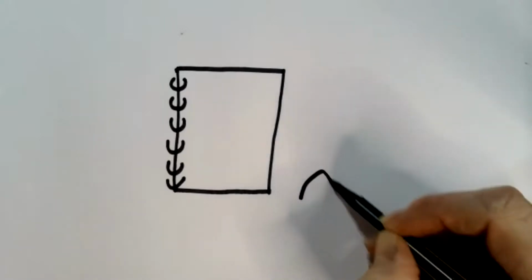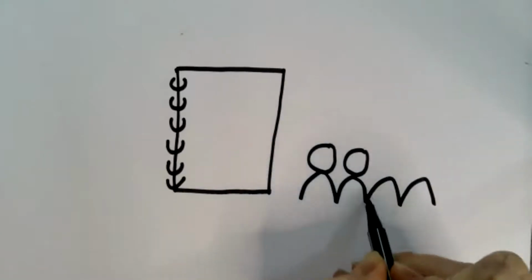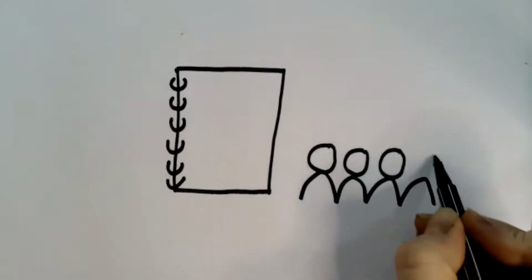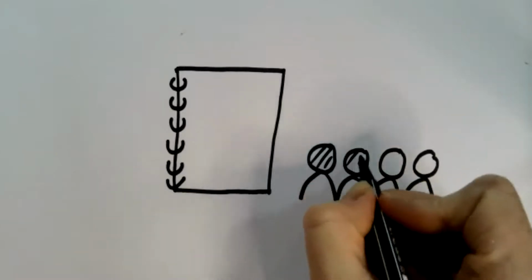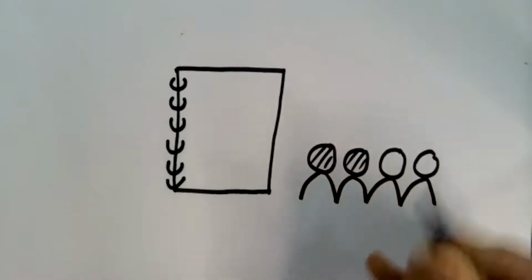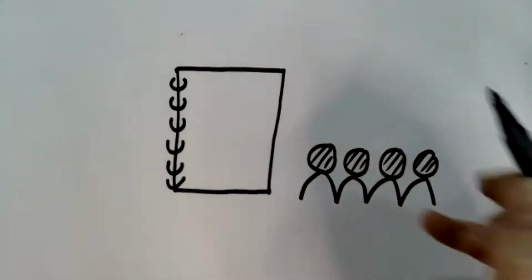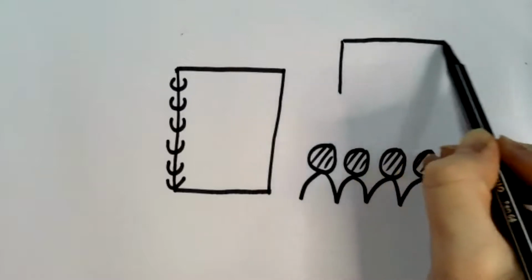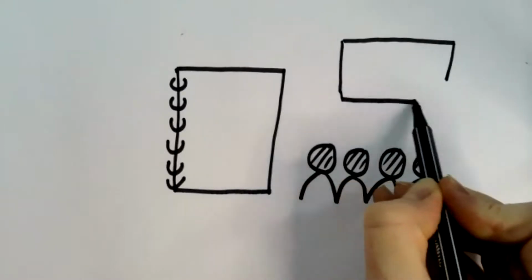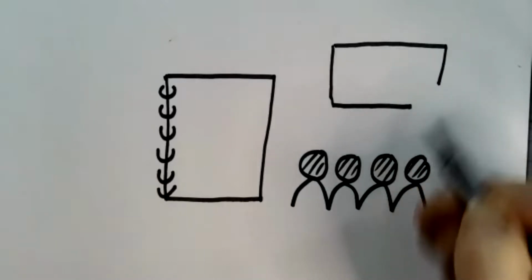To draw a group of students, you can have just N shapes joined up together with a circle on top. If you want them to be facing the whiteboard, all you need to do is make them look like they're facing the whiteboard with little lines at the back. If you want to draw a whiteboard with a teacher at it, draw the majority of the whiteboard, but keep the bottom corner empty, open, I suppose.